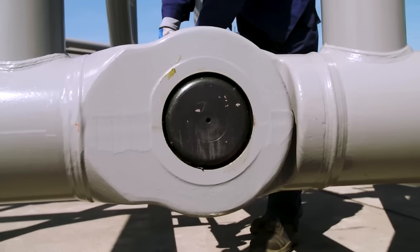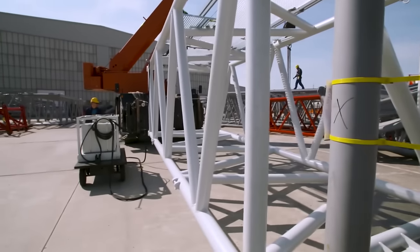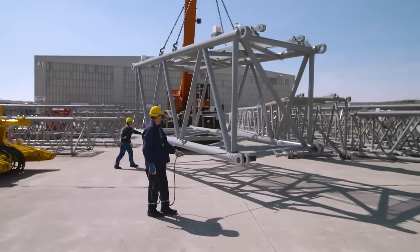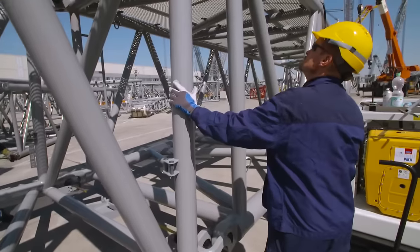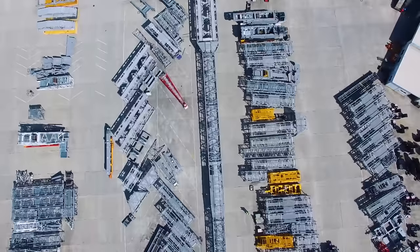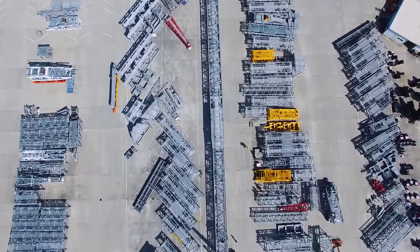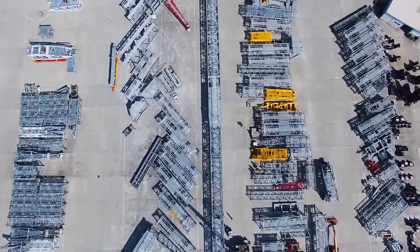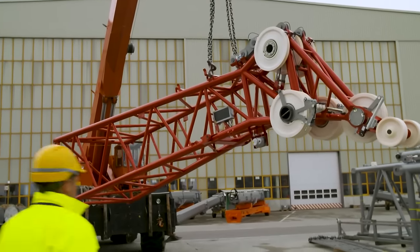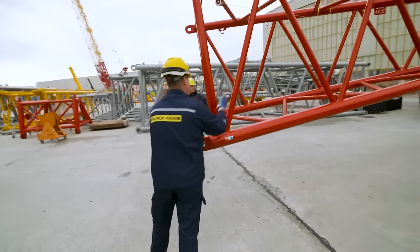The crane is growing one piece at a time. Almost a whole day passes until it reaches its final length. Cranes like this one are available in different configurations. Different heights are possible depending on the requirements on site. This crane now has a boom length of 177 meters. The auxiliary crane brings the last heavy part. The end piece weighs 2.5 tons.